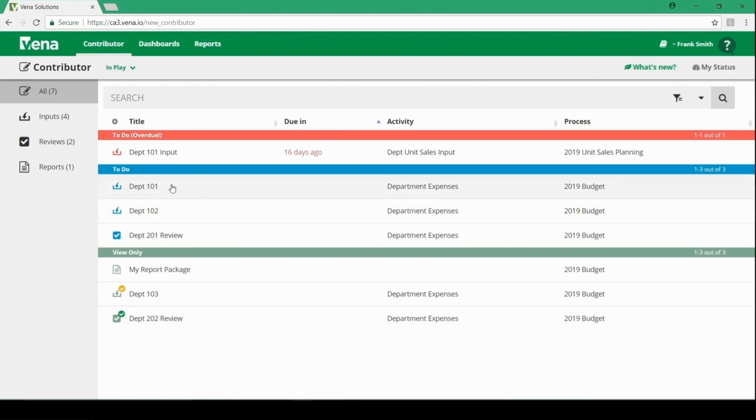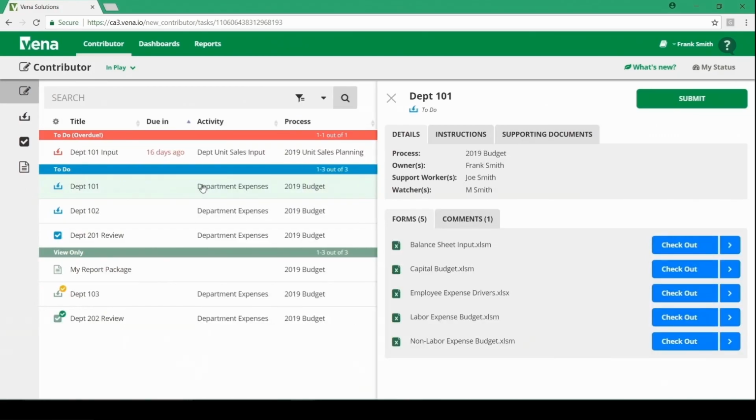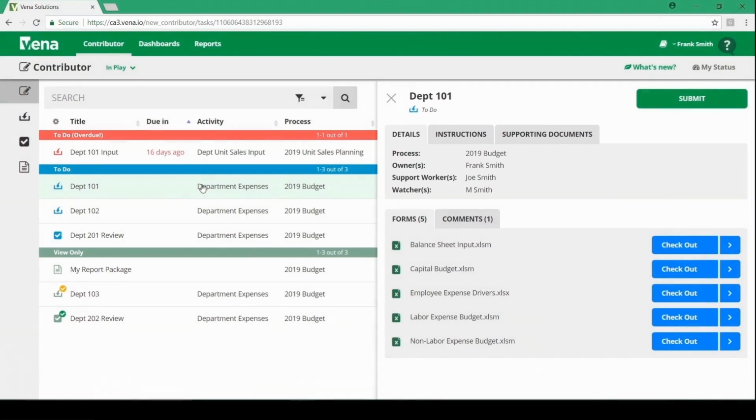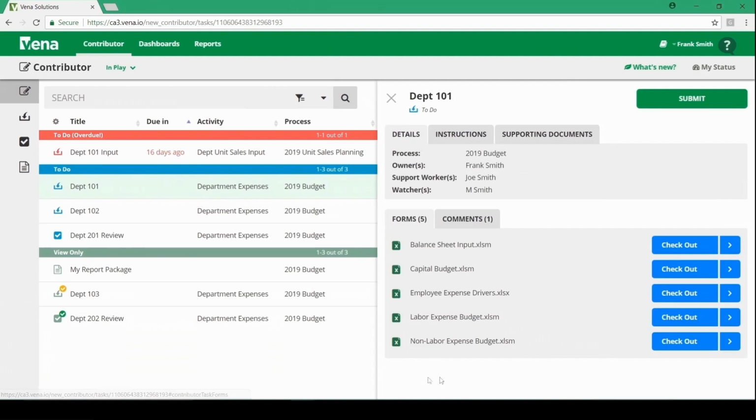Now, I'm going to take a look at an example here for a budget template, specific to Department 101. Once I select the department, you'll notice that a workspace opens up. We can see that more than one user can be assigned to any given task in the process. Users can collaborate together and share information or instructions about the task, as well as any kind of supporting documentation to help with their inputs.